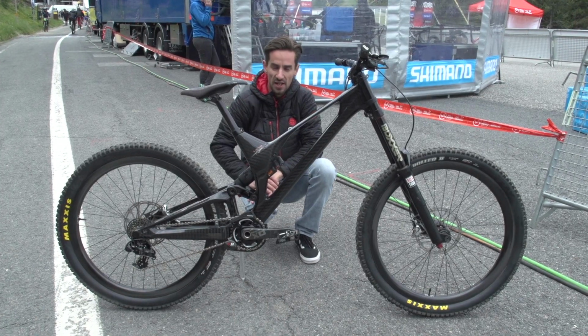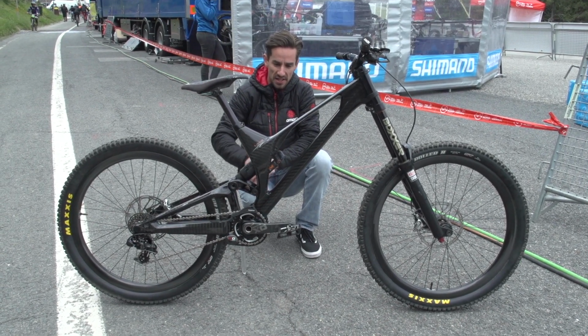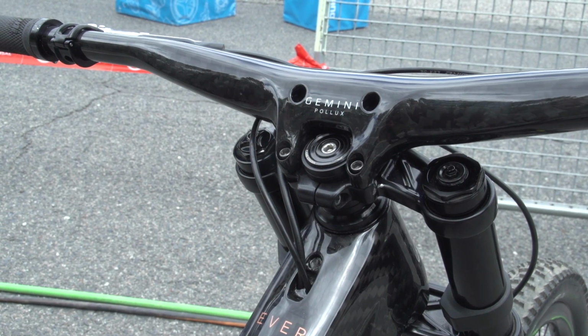So there is the Ever downhill bike and there's the TR130 trail bike. Just look at this stuff. Is there anything nicer than this?